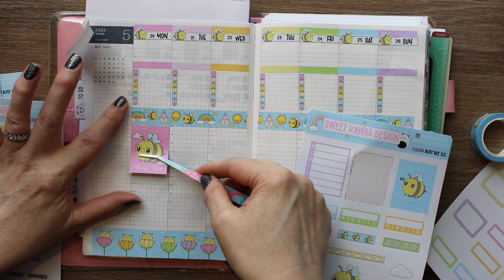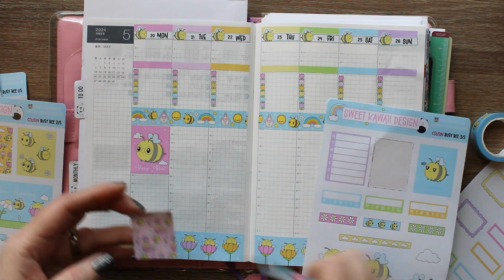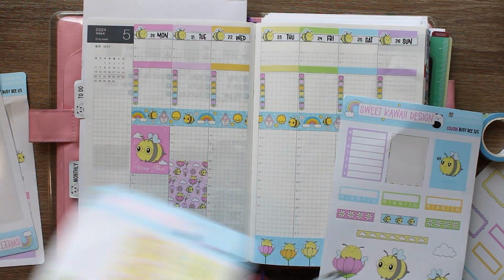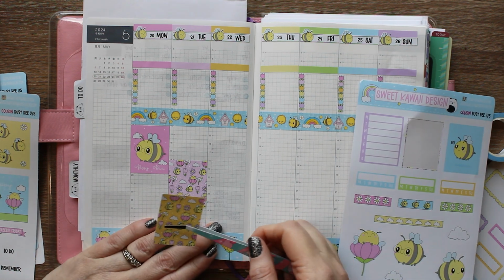She's been doing these bees for spring for quite a while, and I always enjoy them. They are always a good time. I don't have a ton of room. The checklists take up quite a bit of room, but like I said, this isn't going to be a super packed week.